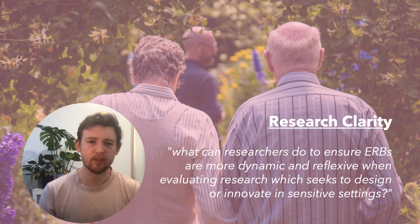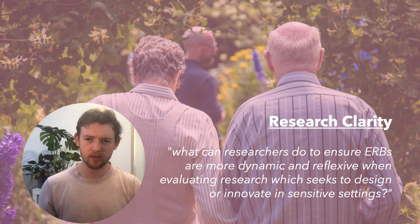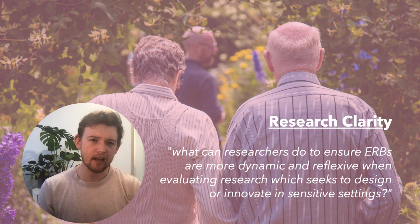And from what we've discussed, it was apparent that many researchers felt that the ethical application process needs to be developed further. And this poses a question for us researchers, and that is, what can researchers do to ensure ERBs are more dynamic and reflexive when evaluating research that seeks to design or innovate in sensitive settings? And if we are increasingly engaging in socially oriented research, then perhaps so should ERBs. And many researchers often found themselves on that outsider perspective when conducting research, and we may not actually be aligning our research agendas as closely to the population as we could be doing.